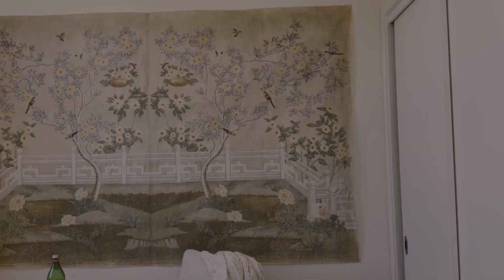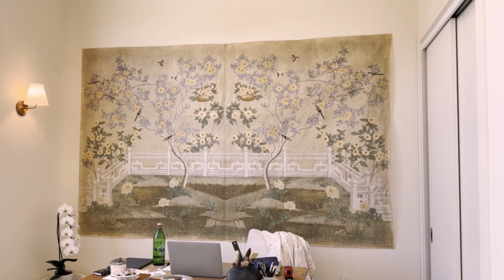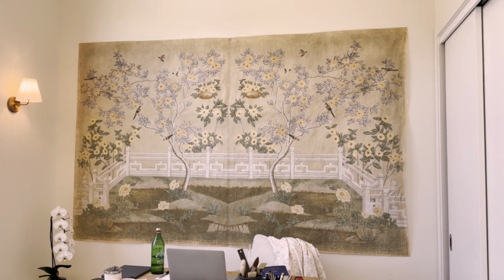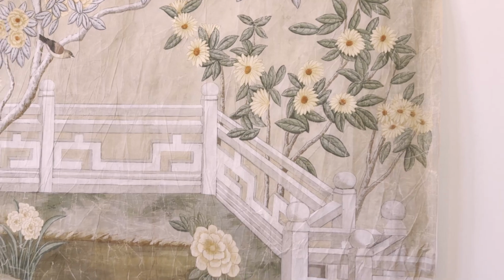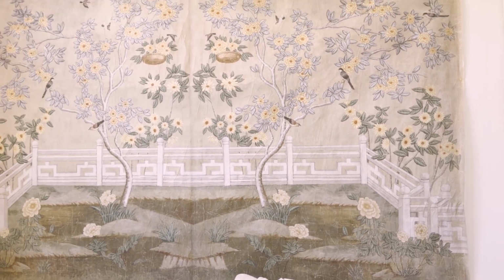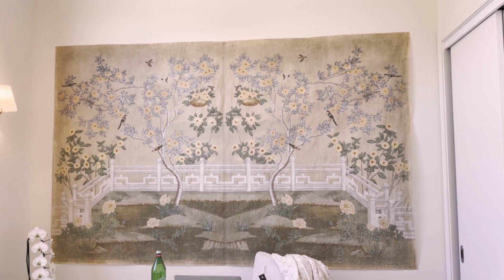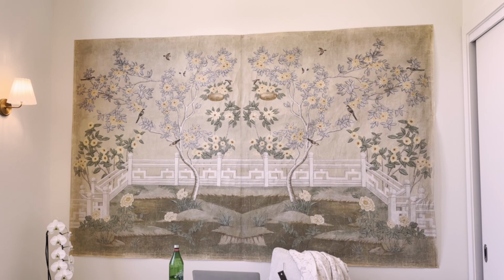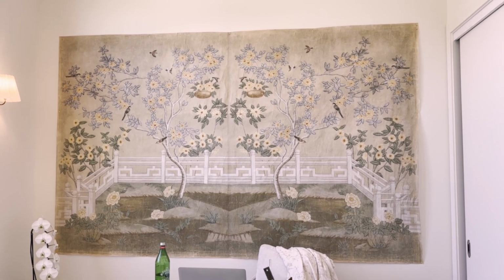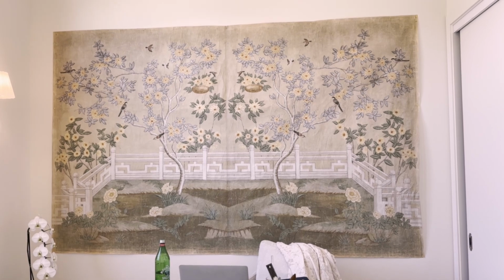All right, last but not least, we have this beautiful tapestry in my office. Pardon the mess in my office, but this beautiful vintage French tapestry, the detail on this, the colors, and the scale, it's about 6 feet wide. And arguably, this is one of my favorite purchases of Round Top. I needed a large scale art in my office. The colors in this are just so perfect.